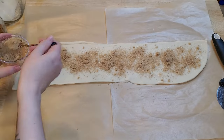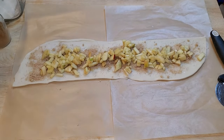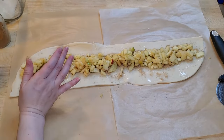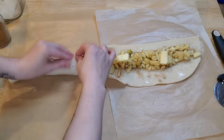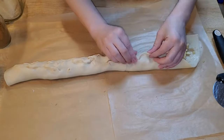And then you take 1 tablespoon of butter cut into chunks, and you are going to put it periodically through the apples and roll this little pie crust up into a tube. I'm actually going to be making 4 of them today, and so that you don't see me have to do the same thing over and over again, I'm just going to go ahead and snap them in, and then I'm going to show you how I weave these into a Celtic knot.